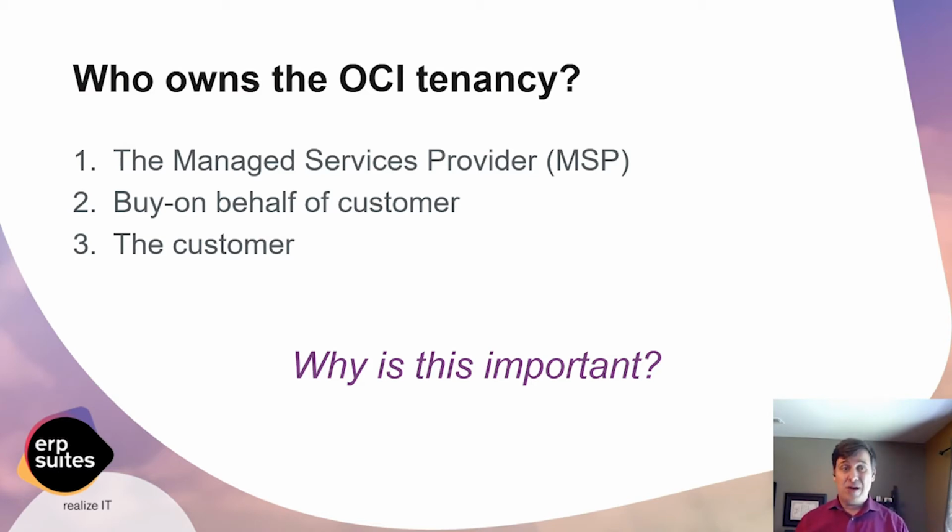It's unknown. So my advice would be go with this last scenario, which is where you, the customer, own the tenancy yourself. You are contracting directly with Oracle for it. And then the MSP is taking that tenancy and they're using it to provide managed services for you. So very important upfront to understand who owns that tenancy, or you may find yourself in a situation where the Oracle support rewards that you're counting on just don't come.